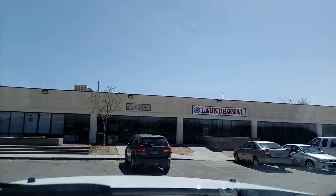I'm just leaving the laundromat on the Cochiti reservation here in New Mexico, headed back to my campsite at the Corps of Engineers Park on Cochiti Lake. So here we go, and let's show you the place. Beautiful laundromat, I have to tell you.